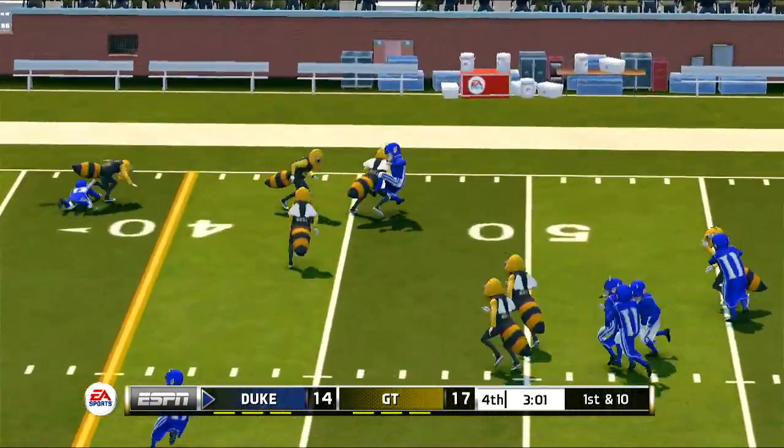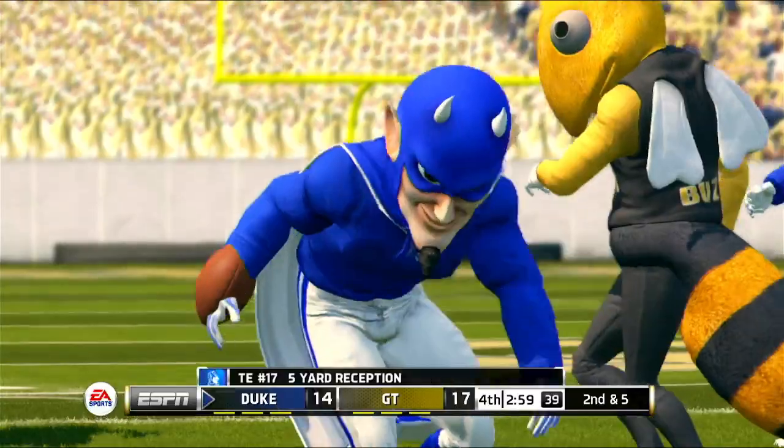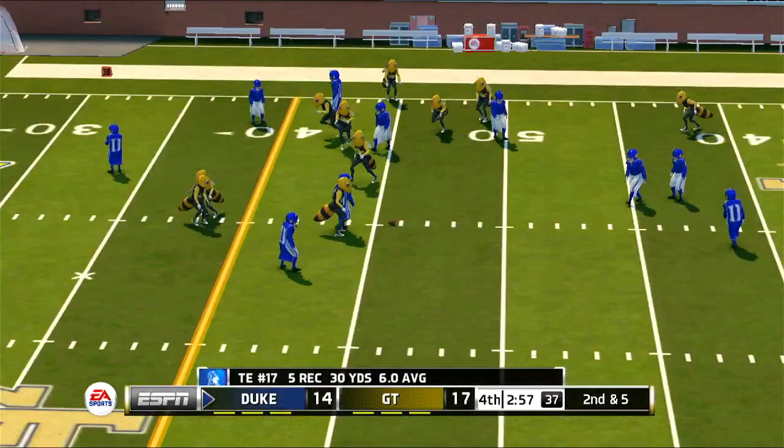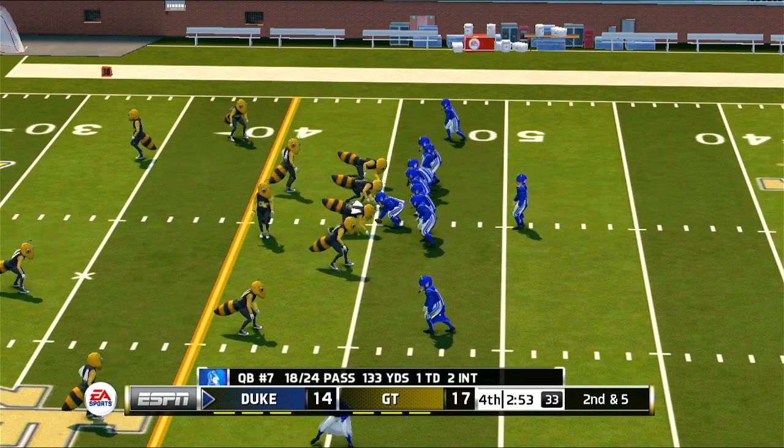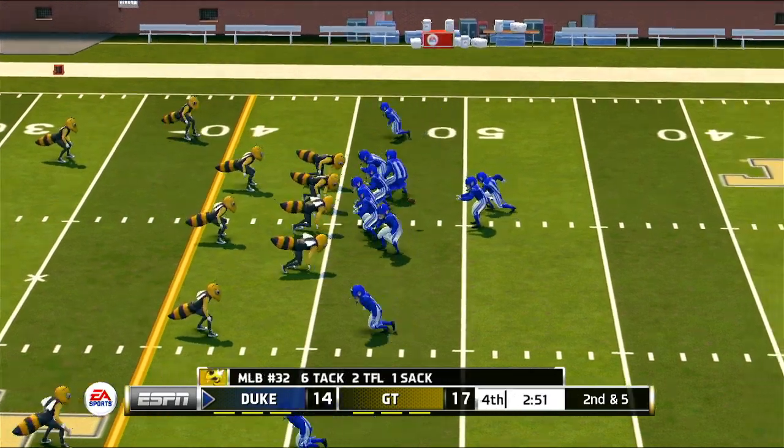Pulls down the catch, and he's got room here. He's taken down around the 46-yard line. That's good for a gain of 4 yards. That brings him second and 5. Less than 3 minutes in the game.